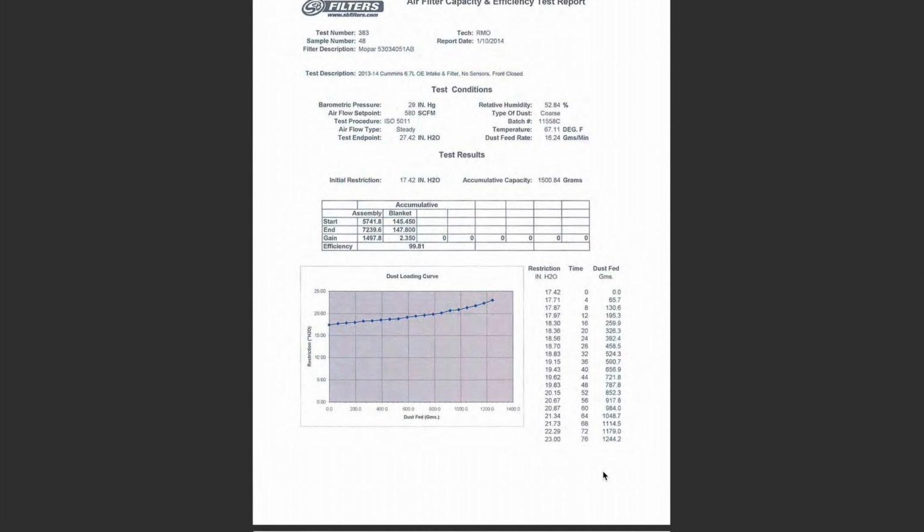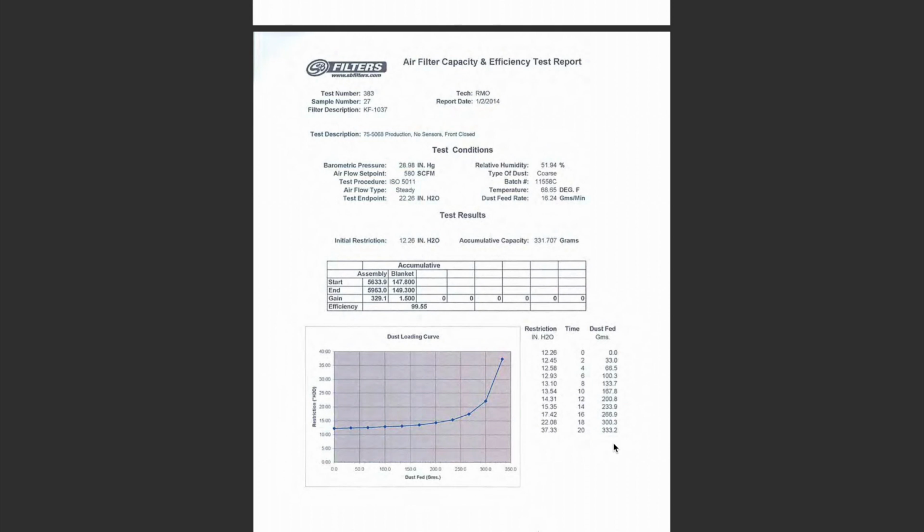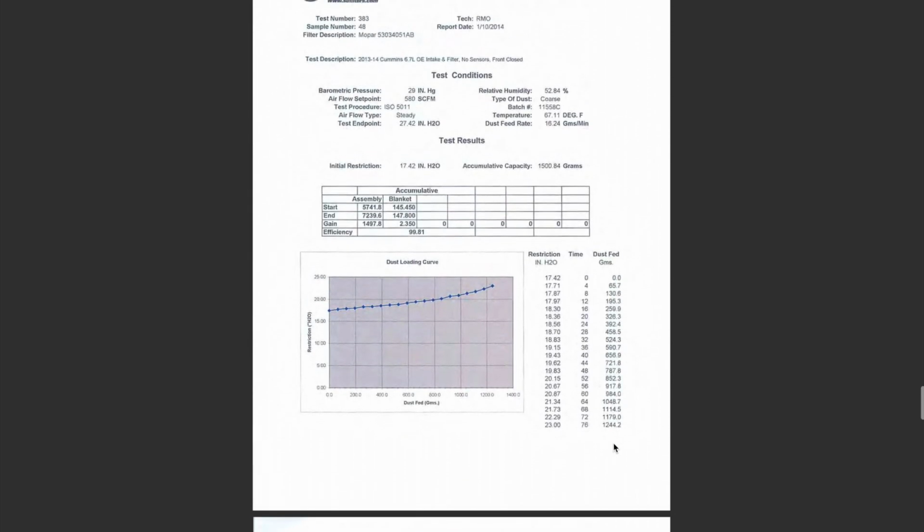I still, as you guys saw, I removed my S&B drop-in filter and I reinstalled the paper filter, mainly because I like the ability to hold more dust and dirt over the aftermarket filter. With the aftermarket filter, I have to clean that. If I want to maintain its performance characteristics, I'd have to clean that filter like every 15,000 miles or so, just to make sure I maintain its ability to perform. Whereas the paper filter, I can let it go. Look, 1,200 grams of dust. That's a lot. That is a long span of time. You could go maybe even 50,000 miles, and the filter will probably still outperform your aftermarket filter at 50,000 miles.